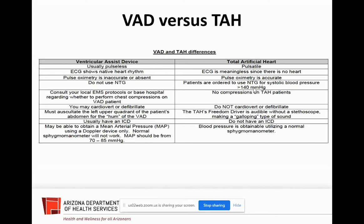The Freedom driver has audible alarms, or is audible. You don't need a stethoscope to hear. You're going to walk in the house and hear it beating at 125 to 135 a minute, or it's going to be screaming and they can't be silenced. So you'll know right away if it's on or not. But you can use a manual cuff or an automatic blood pressure cuff for these patients. Because they're pulsatile, they have the systolic pressure and a diastolic pressure, they're going to have an accurate blood pressure.